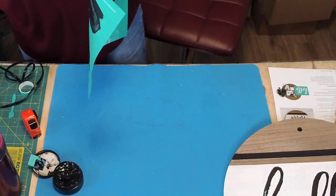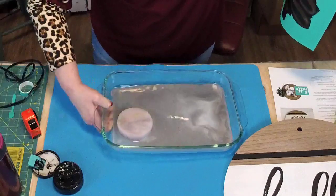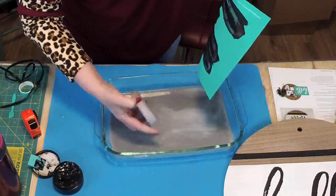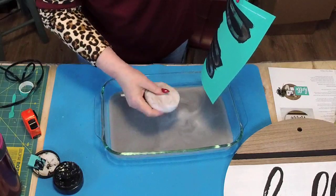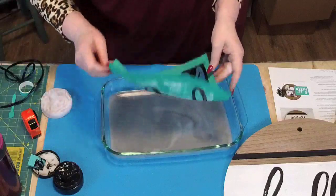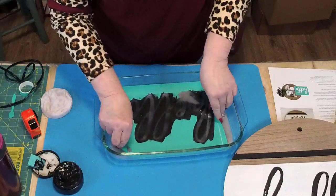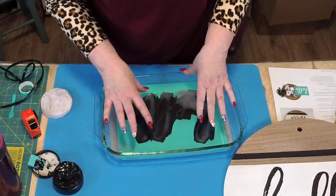And I'm going to bring my little bucket of water over here. So this is just plain water. I'm going to go ahead and squeeze out. This is one of our board erasers that's in my hand. They work great to clean the transfers. So I'm going to set it sticky side down first. And the water will deactivate the sticky for just a little bit.